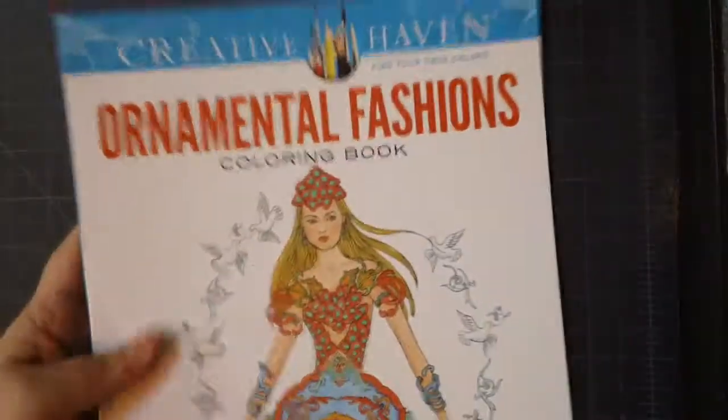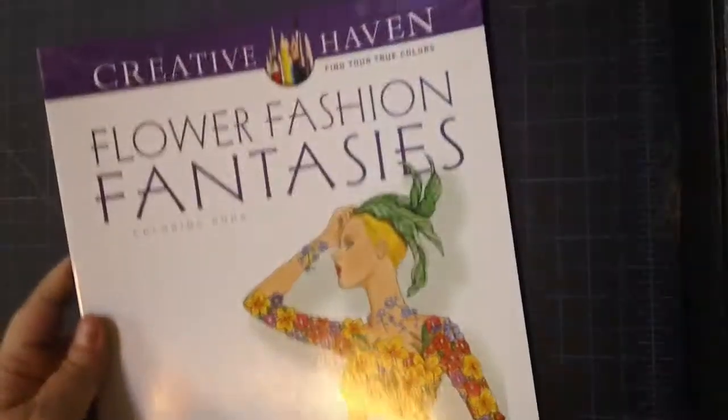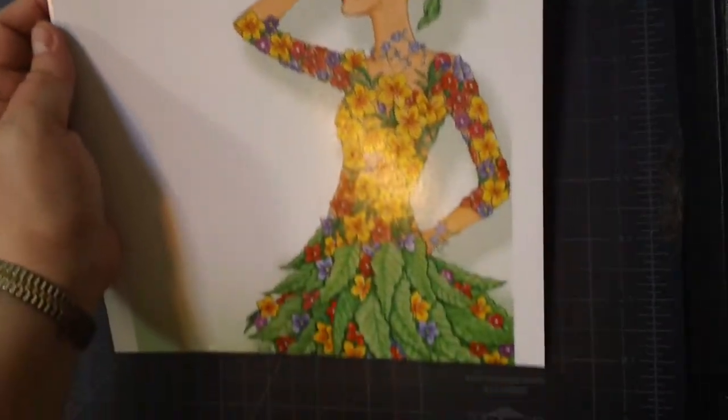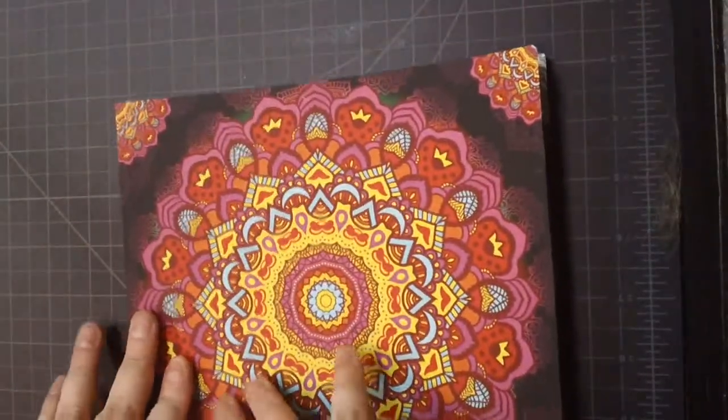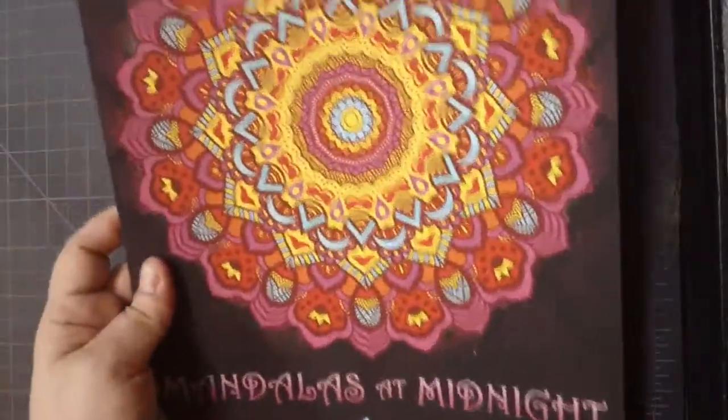These are very pretty, I gotta say. Ornamental Fashions. Flower Fashion Fantasies from that same series. Mandalas at Midnight. And I'll show you the uniqueness of this coloring book. This one actually has the black background built in, as you can tell, which will make that color pop very nicely.